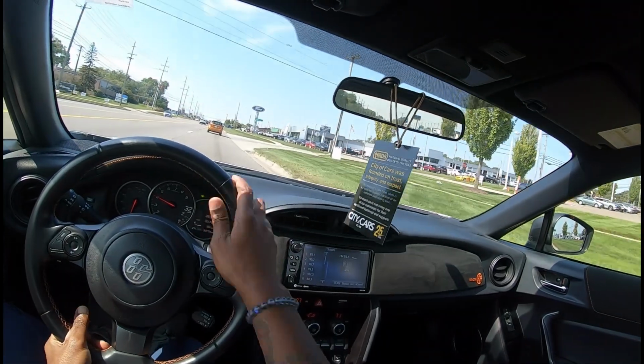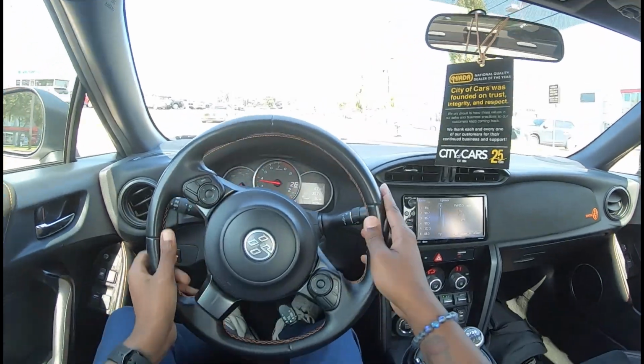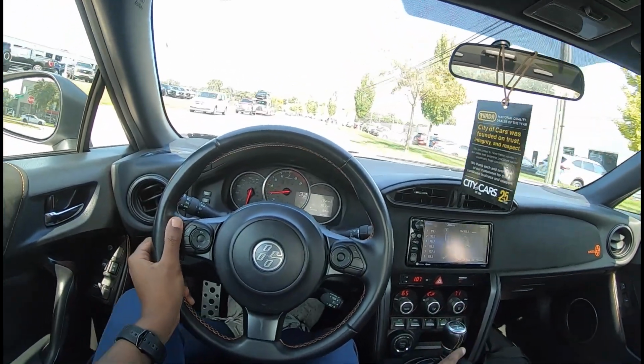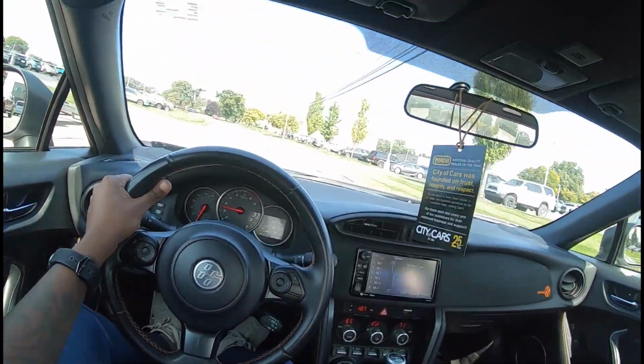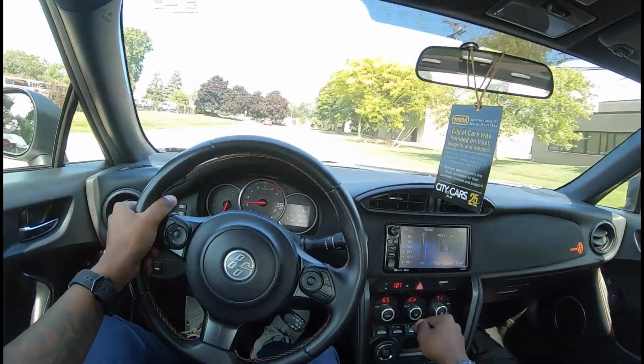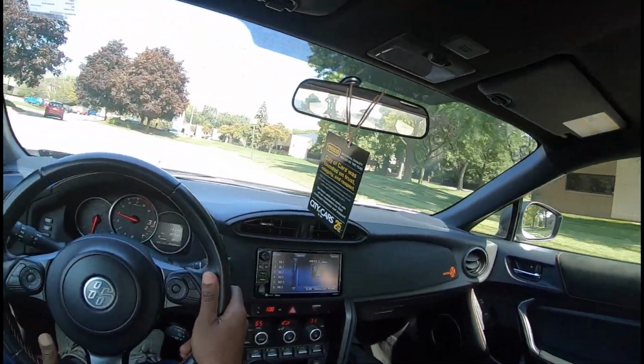Alright, bang this corner real quick. Man, tires ain't got no grip. Didn't even bang that corner hard. Let's do a victory lap right here and we'll call it a day. Downshifting so good.